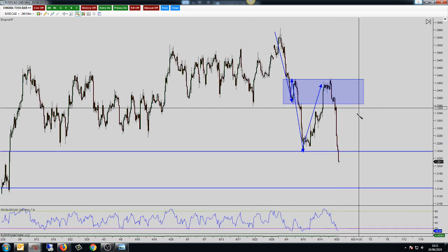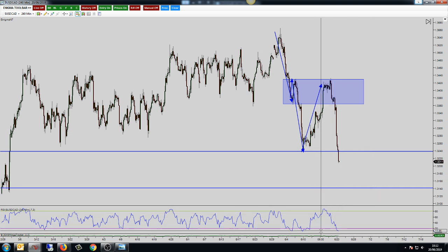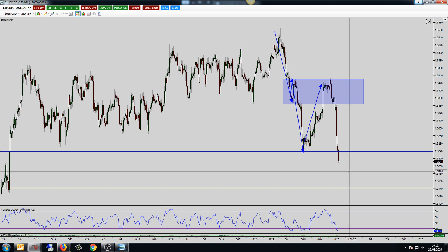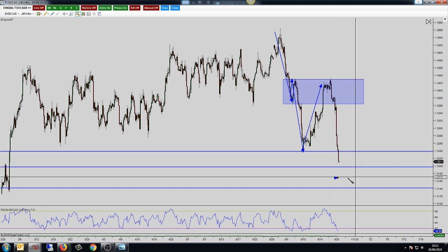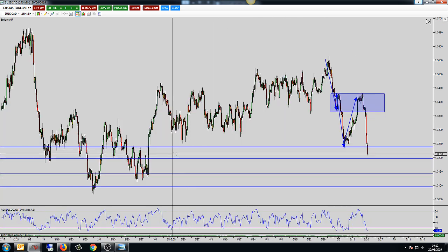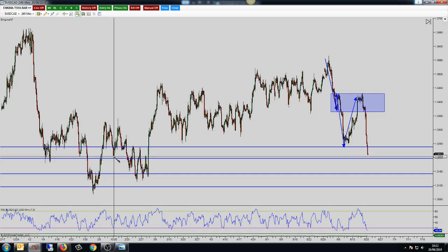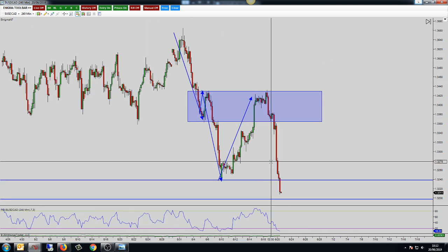Now, are we going to see this thing just rally all the way down without any type of retracement? Who knows? The RSI is currently oversold at 10. We do have a psychological number just here at the 13200, but that comes into an internal level of structure here that we want to pay attention to.